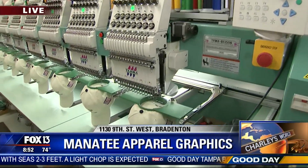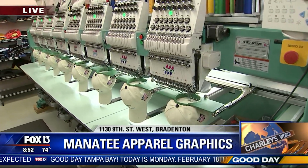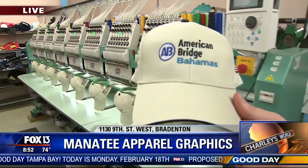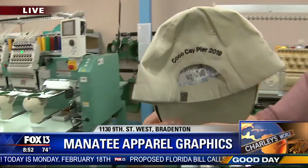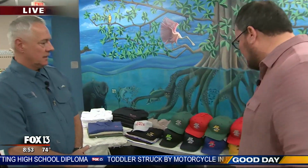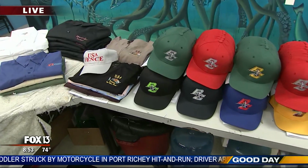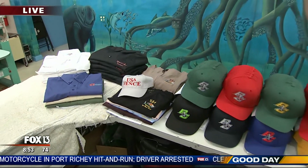The embroidery machine's hard at work at Manatee Apparel Graphics in Bradenton. That's the hat they're working on right there. They're actually doing the back there, the little embroidery that's on the back. Oh, I almost hit my head there, but I didn't. Good Day Tampa Bay. I'm Charlie Belcher coming to you from Bradenton. Dennis, it's his company, a family-owned company. And everything we see here, the hats, three-dimensional, all of this is embroidery, right, Dennis? Correct.